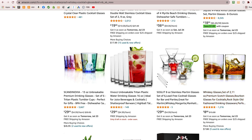Drink LA Rocks. Unbreakable. Trying whiskey. Set of 4 clear. Yeah, I mean, 100 reviews. Let's take them just in case. See how we got 1 review on this guy here. These are a lot different types of glasses, so it doesn't really make sense to go after those.